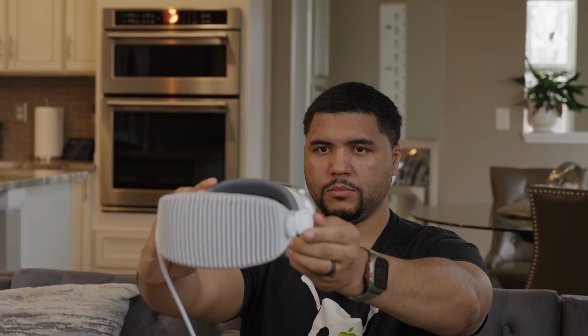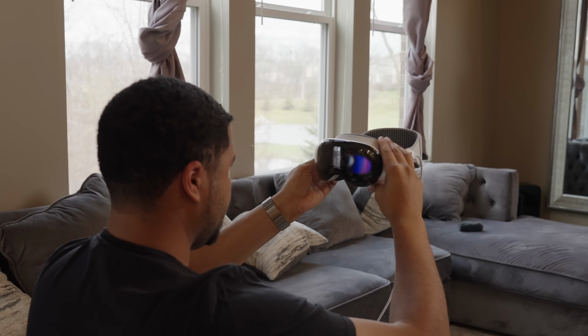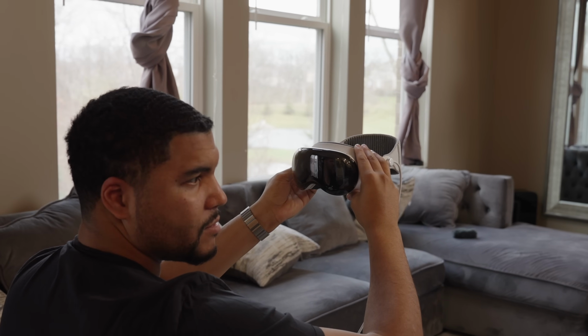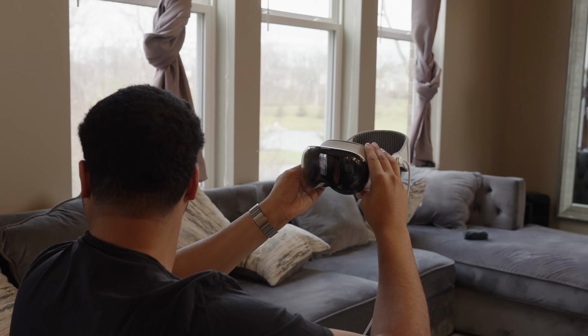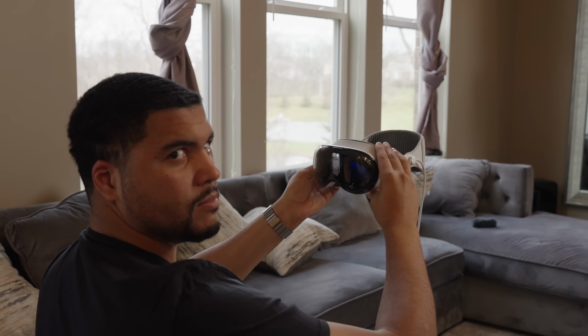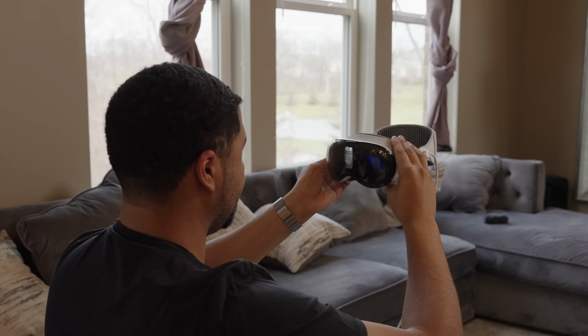Keep your arms and shoulders relaxed. I'm relaxed. Align your entire face within the frame. Move closer. Now slowly turn your head to the left. Now tilt your head up.